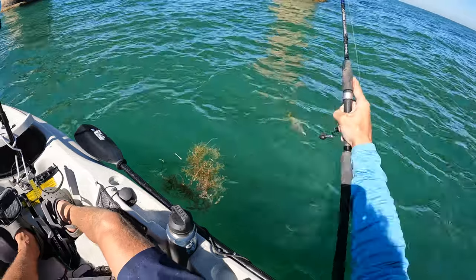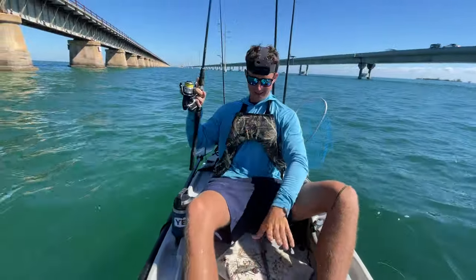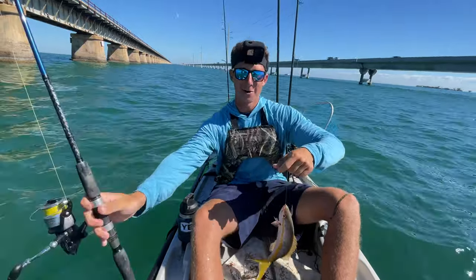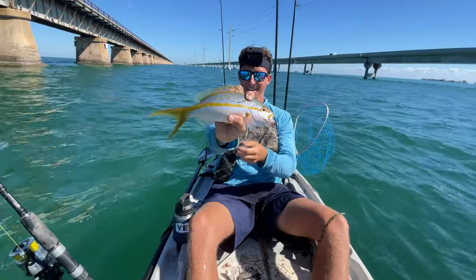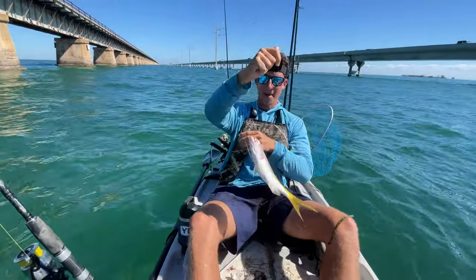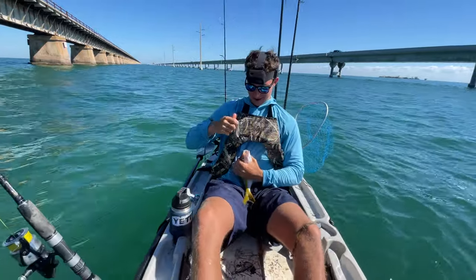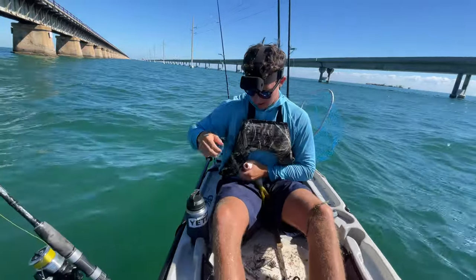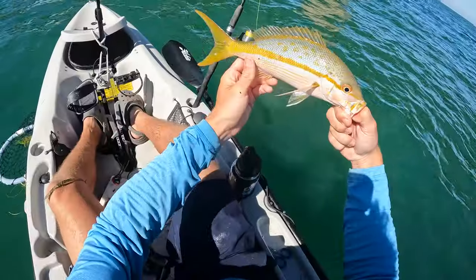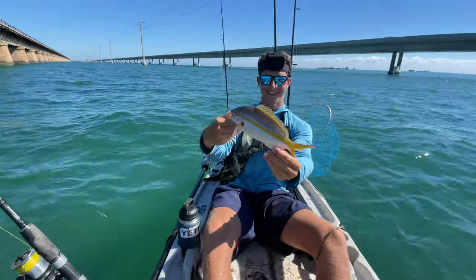Oh, yellowtail, that's a surprise. Woo-hoo. That'll keep too. Yeah, buddy. Now we're in business. Probably a 13 inch yellowtail right there. Decent size one. My biggest ever this far inshore. Yeah, buddy, that's not bad. All right. I didn't want to keep that small mangrove, but you can't let a keeper yellowtail like this go. Beautiful, beautiful fish right there. Awesome.